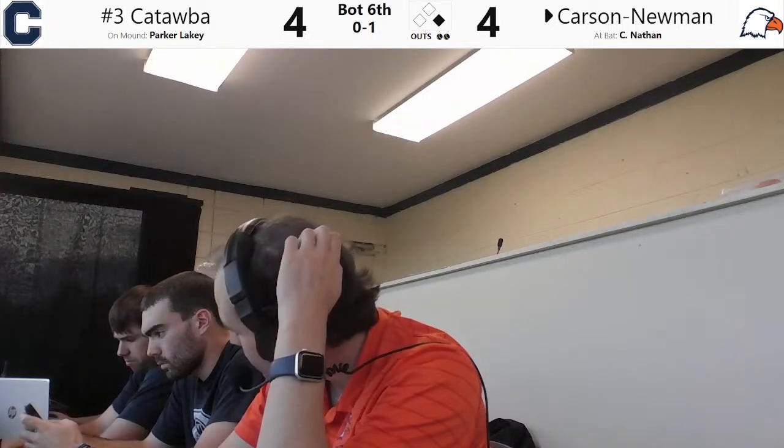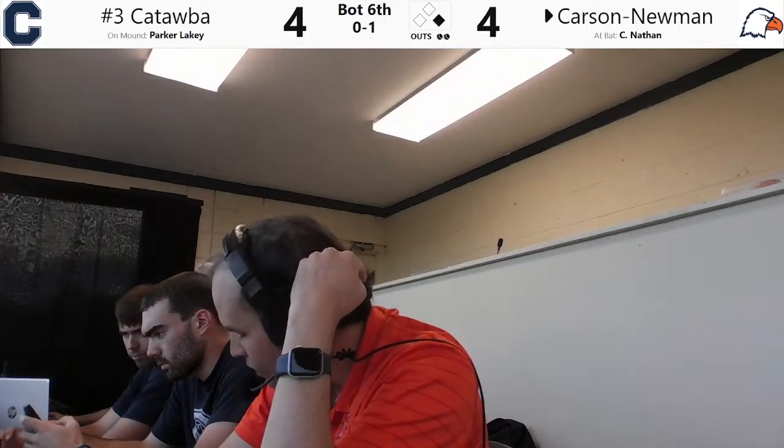Go-ahead run, and Kylan Hornbuckle over at first. First offering to Nathan is in for a strike. Here comes the 0-1. This is high. Snap throw back to first. It's away for a moment from Crabtree, but not too far away, and no reason that Hornbuckle would try and advance to second.